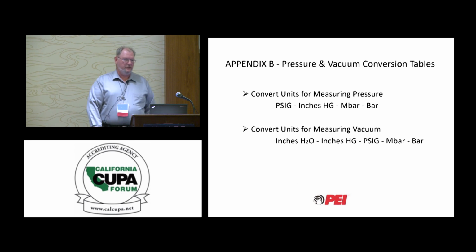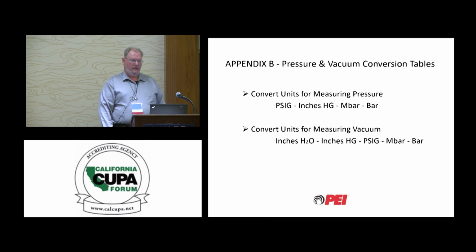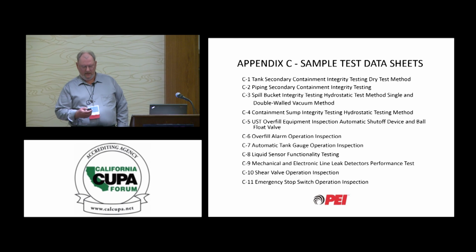And these are some of the associations that have procedures that we looked at, and also kind of referenced in the RP. And basically, we just want to stop this from happening.